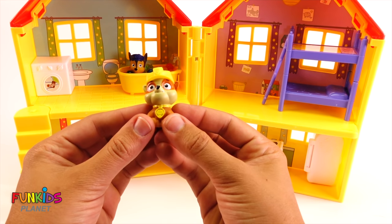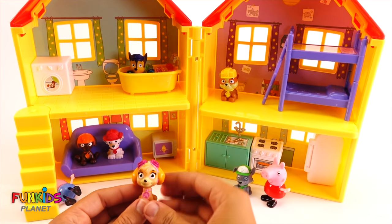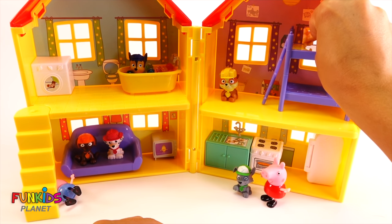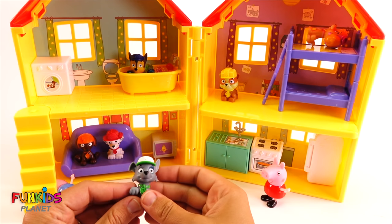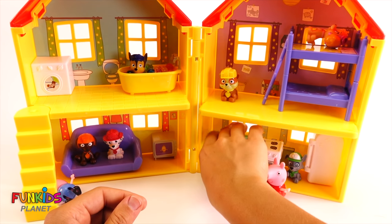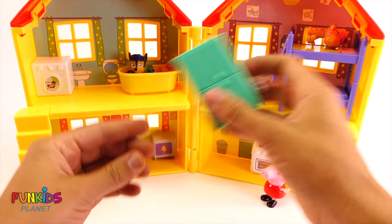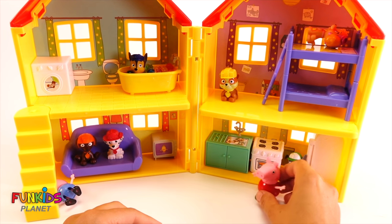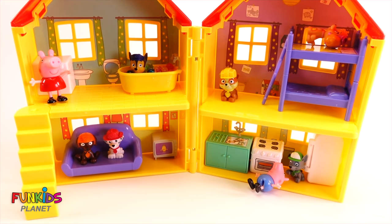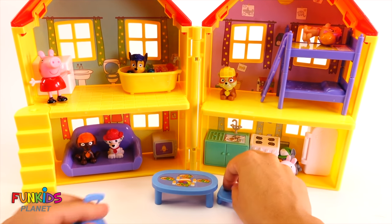All right, Rubble, it's your place to go now. I'll play in here, woo! All right, Skye, I'm gonna take a nap. Shh, what about Rocky? I'm hungry, I'll be in the kitchen. Okay, Poppy. And okay, George, how's that for fun? Here, let's set up your dining table.